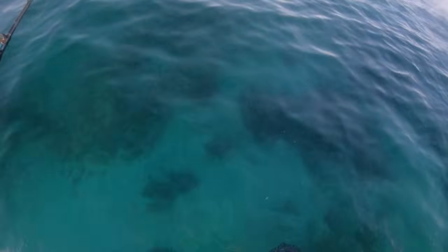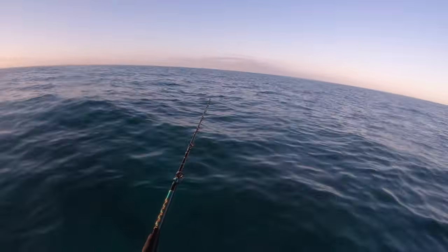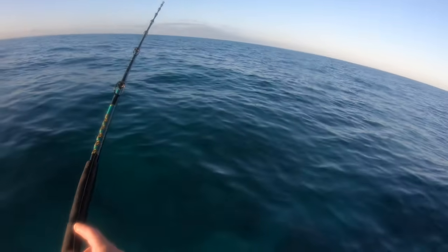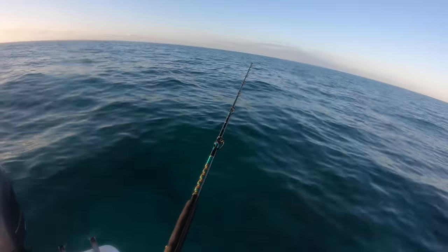Look at that, we chummed up. Look how shallow we are. Monster fish in shallow water. And we got another one on, folks. We got another mutton on, I think. He's biting like a yellowtail, this one. But the reef is on fire.